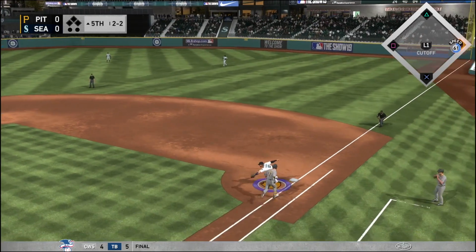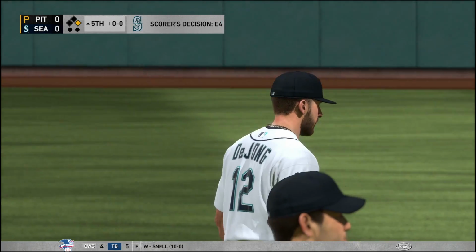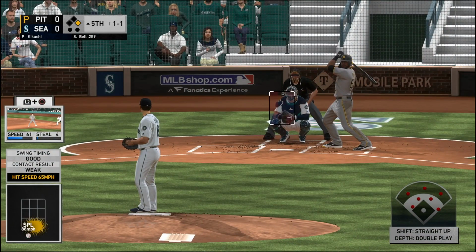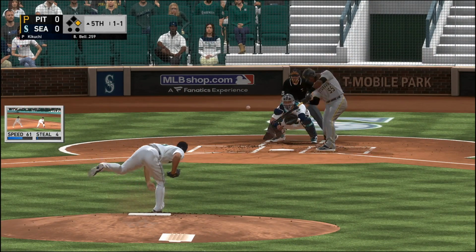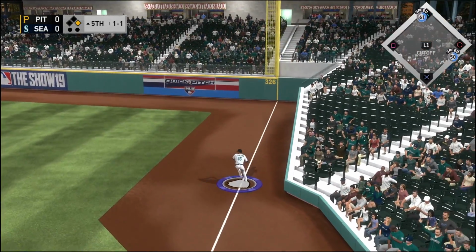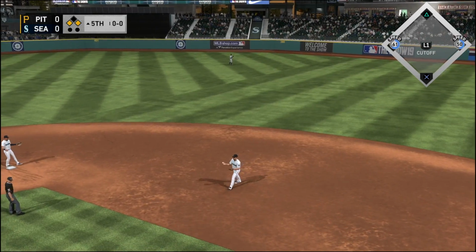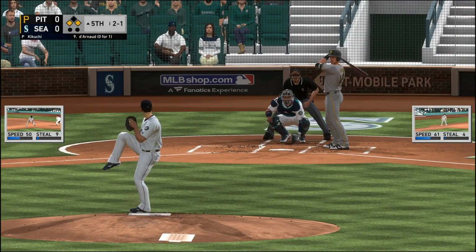So now we move on to the top of the 5th inning. Here's a ground ball this time to Paul DeJong, who makes a rare error there at second. So now they've got a guy on first base, no outs. Here's Josh Bell at the plate. He hits one down the right field line, and that's going to drop in before Domingo Santana can get to it. And now they've got guys on the corners here with no outs.